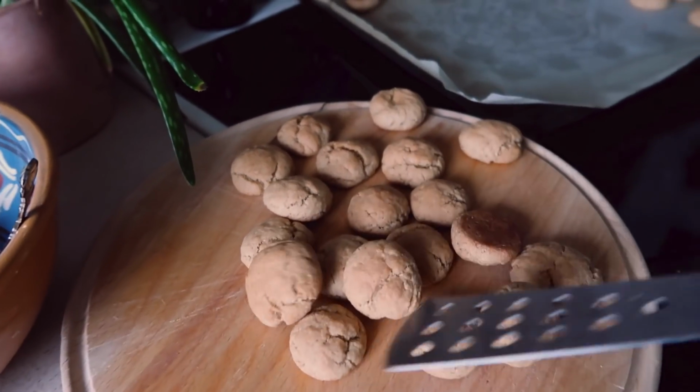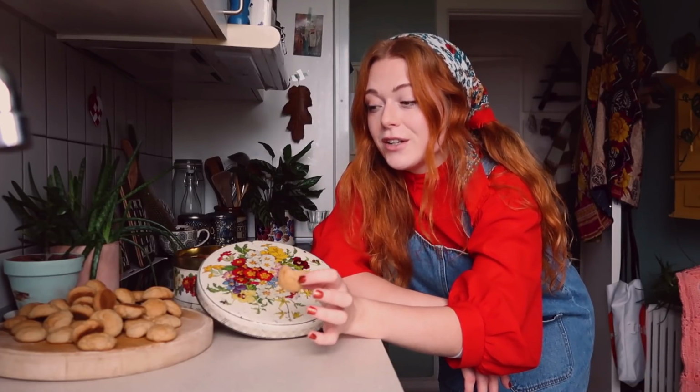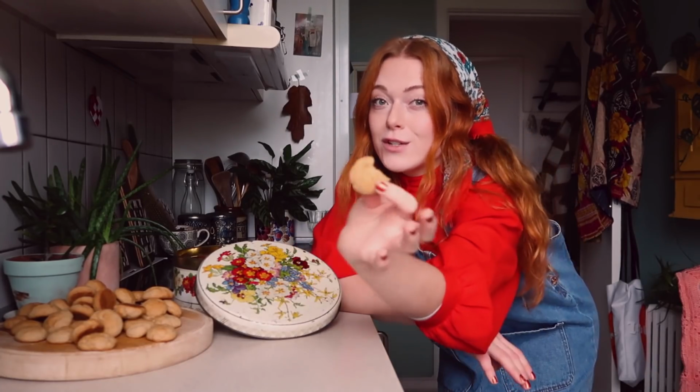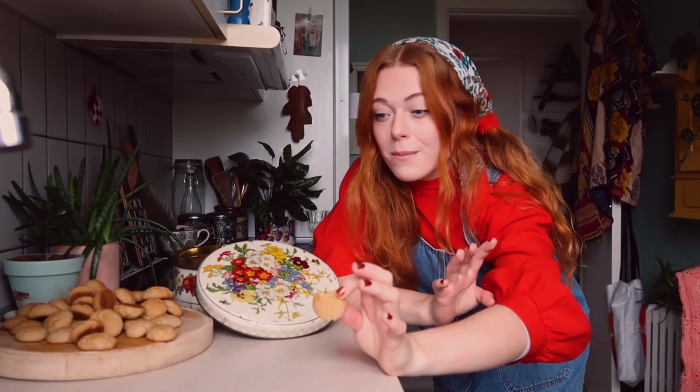This is satisfaction. I'm gonna save them for later and get the cleaning done because I have been using some dough, so I think I can make it through a cleaning session and then I can enjoy them to a film tonight. I think I'm gonna watch something nice, but these are really good and I'm gonna leave my recipe down below if you want to try and make them.